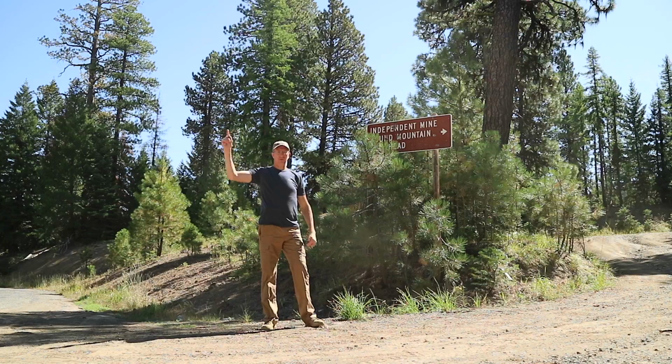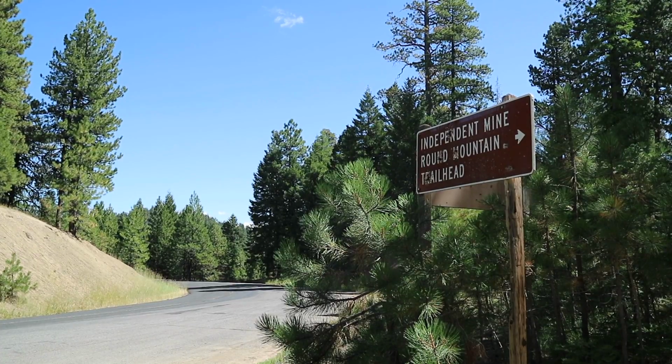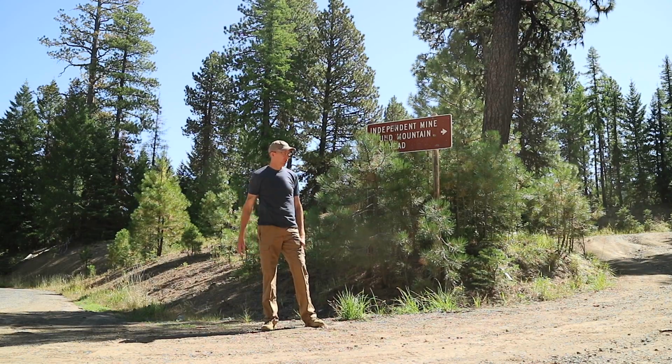When you're coming up the paved road from Ocho Ranger Station, when you see this sign, you can jet up that road. It's not very far, only about a mile, and you can check out all the Independent Mine area. And there's a lot of standing buildings still there. There's a little trail that goes down through some of the buildings.